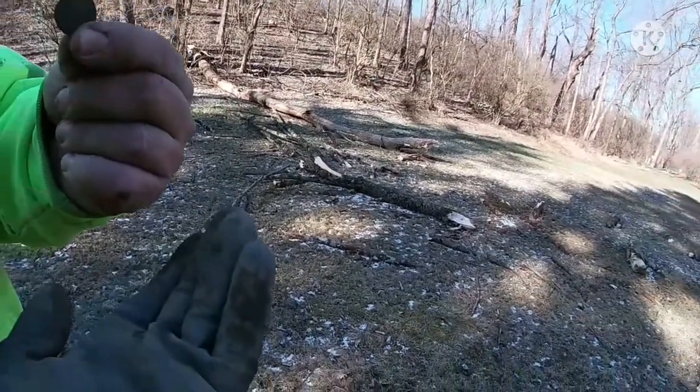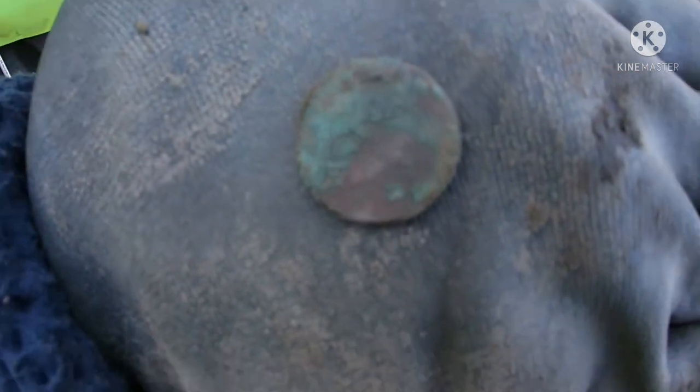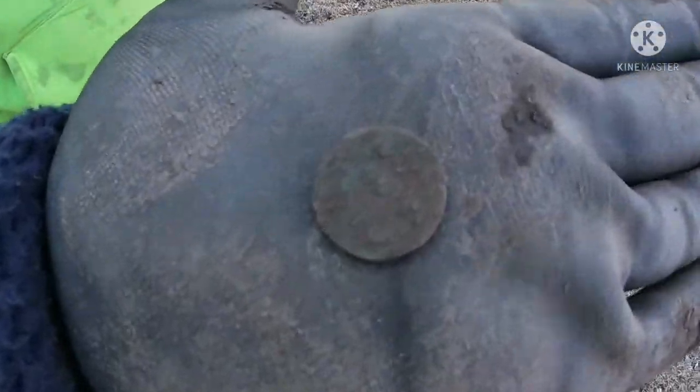Let me see, put it in my hand. It's not a penny. Well, it's a penny, but it looks like a Flying Eagle cent. Look at the wing there. It does kind of look like one. I'm not gonna lie, unfortunately it's toasted beyond recognition, but that definitely looks a little suspicious. You see the wing, the thing there? I think that might be another Flying Eagle.